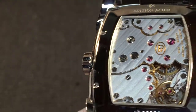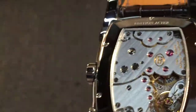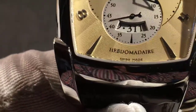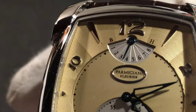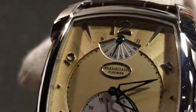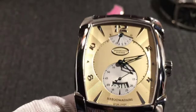It's the hand-wound caliber PF110. Got an 8-day power reserve. In fact, that's where the name comes from. If we look at the name here, Hebdomadaire, in French, that means weekly. So up here on the power reserve indicator, you see that there's the 8 days, and I see that I have 3 days left on this wind. It takes about 79 winds to fully wind the watch, in case you're interested. And it uses the double barrel system to ensure that it's a steady 8 days of power.